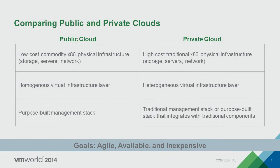Now, if we compare public and private clouds and how some of these are architected today, look at the public cloud architectures. It's low-cost, commodity x86 hardware. That's for your servers, your storage, your networking components. It's a homogeneous virtual infrastructure layer. It's a purpose-built management stack.